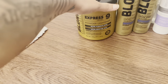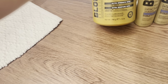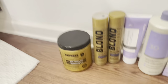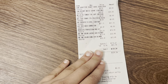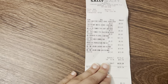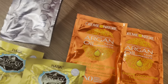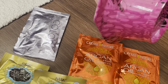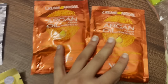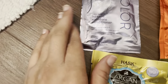So, mixing that with this bleach. A lot of women of color say that they prefer this bleach for their hair, so that's why I grabbed this. All these items were $129.34. The shower caps and my mixing bowl are stuff that I already had. You see a little bit of dye on this from when I dyed my hair black. Some argan oil packets, some repair and deep conditioner, especially because I'm about to go blonde.